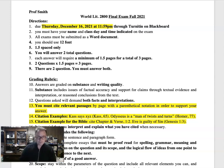The due date is Thursday, December 16, 2021, essentially by midnight. That is a hard deadline. If you do not get the exam in by that time, it is late, unless you have arranged with me in advance and we've agreed contractually to give you an extension. That extension will have a specific date where I will expect it to be turned in, and if it's not in by then, it will be late as well.